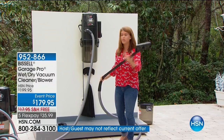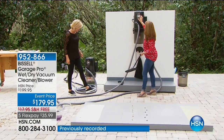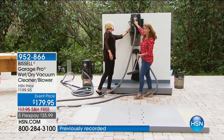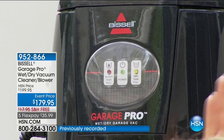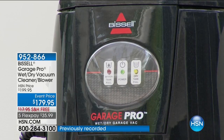So I put my multi-floor tool back on. Remember, all you do when it's plugged in, turn it on, your LED lights is all it's going to tell you right here. So you know when that water tank's full, it's going to let you know. Because remember, you could fill up just 6 gallons of like a spill. Then you have the power, and then you have the dry tank full. So you always have that here.